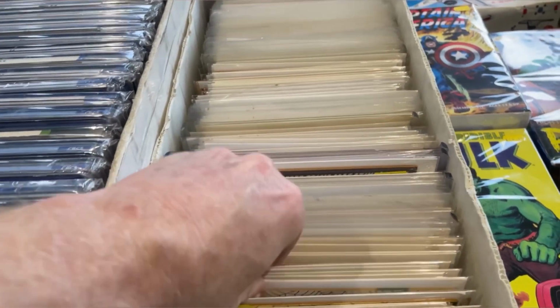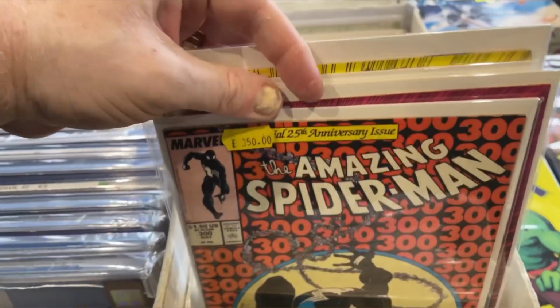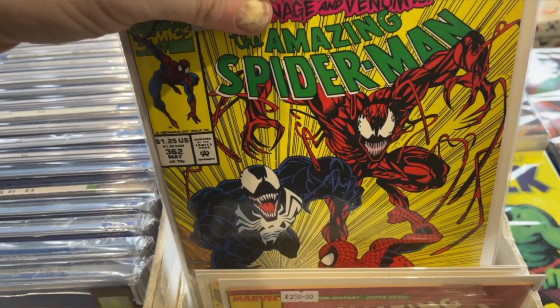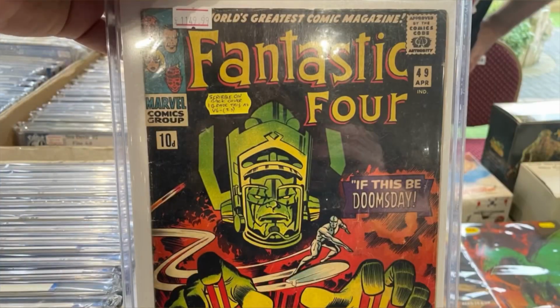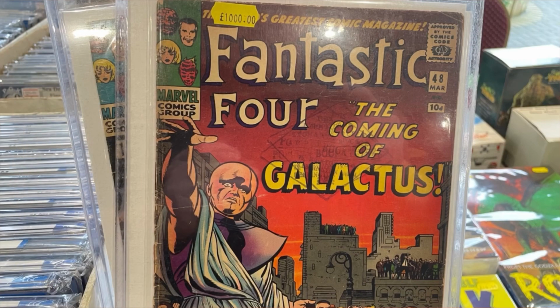Prices weren't too bad, but you need to do your homework before you jump in on them, I think. But yeah, there's that Spider-Man 300 I was talking about. Condition of the books varied as you would normally expect. As I'm rummaging through the CGC books, there's some massive bloody bangers appearing as well.